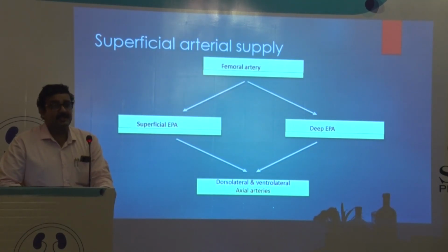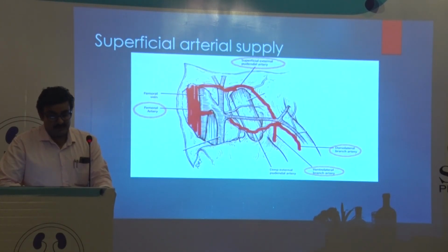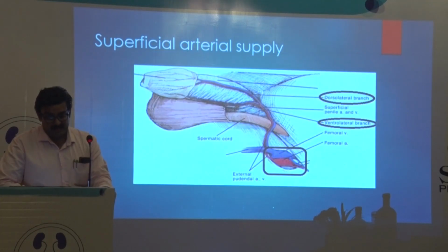The superficial arterial system of the penis is derived from the femoral artery through its superficial external pudendal and the deep external pudendal branches, which provide the dorsolateral and the ventrolateral axial arteries. These are the branches, the superficial external pudendal and the deep external pudendal, and they provide the dorsolateral and the ventrolateral branch, the superficial branches, to the penile skin.